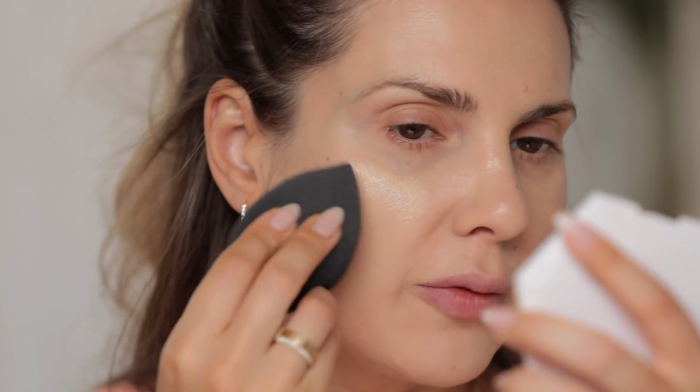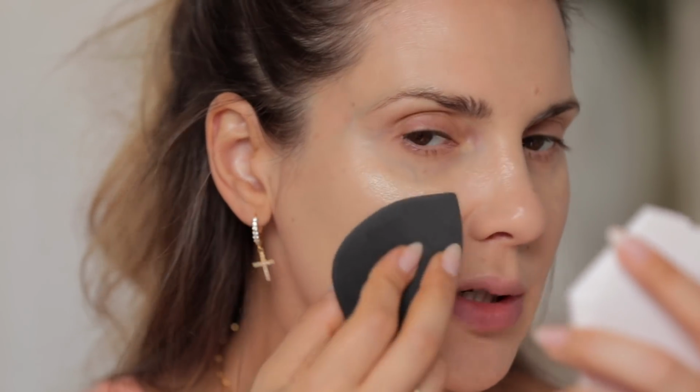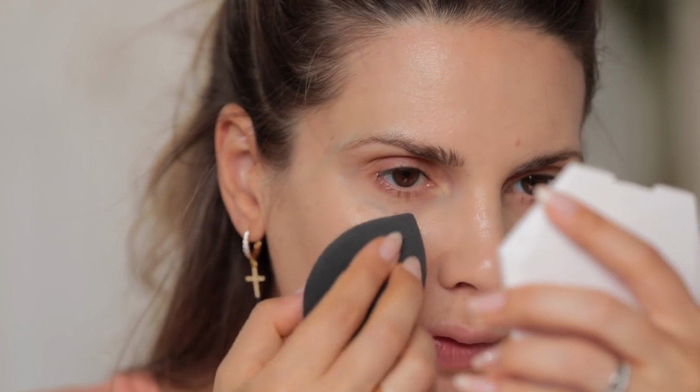Obviously, the coverage will be increased whenever you're tapping the foundation, no matter the foundation. When you're tapping it with a sponge, you see immediately we're talking about a different type of coverage right here. So the coverage is definitely buildable. I love this little sheen that we got going on. Really nice.